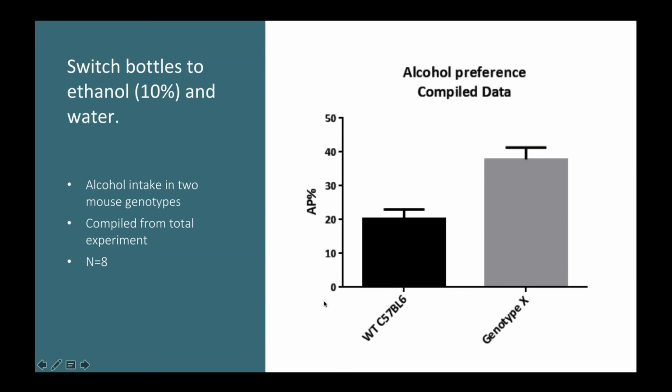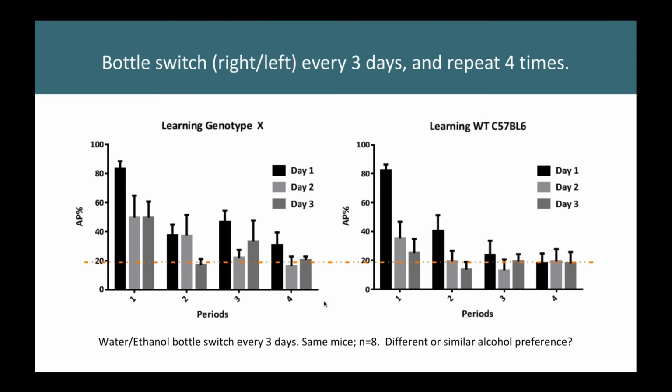But what this system allows you to do is to delve a bit more into these data. And like I mentioned in the protocol, what we did here was switch the bottles every 3 days. And this is a graph showing each of these 4 periods and each of the days during that period.